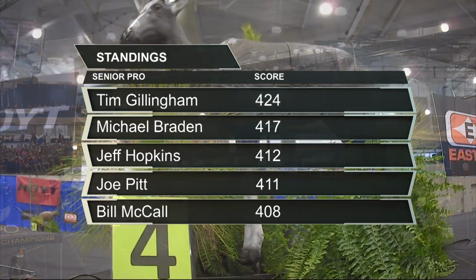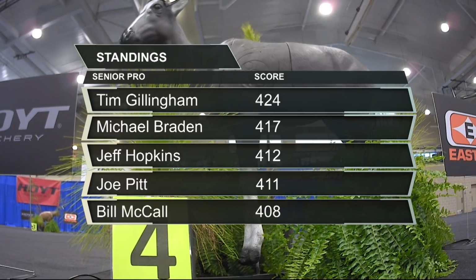Tim Gillingham, if you're not familiar with Tim Gillingham, is a beast in archery. He's the most passionate man I know about it. He's shot a dominant 424. That's 24 up for the weekend. Michael Braden not far behind him at a 417. Legend Jeff Hopkins at 412.